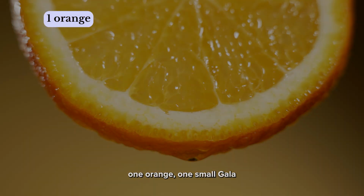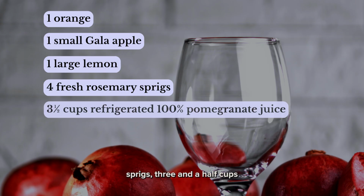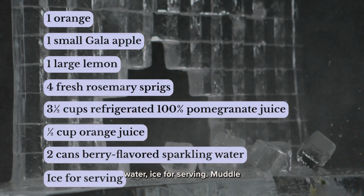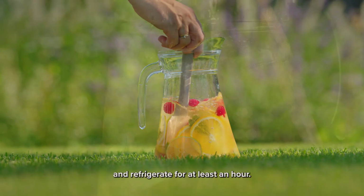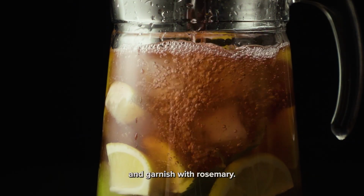Here's the recipe. 1 orange, 1 small gala apple, 1 large lemon, 4 fresh rosemary sprigs, 3.5 cups refrigerated 100% pomegranate juice, 1/2 cup orange juice, 2 cans berry-flavored sparkling water, ice for serving. Muddle the fruit and rosemary in a pitcher, stir in pomegranate and orange juice, and refrigerate for at least an hour. Just before serving, add sparkling water and garnish with rosemary.